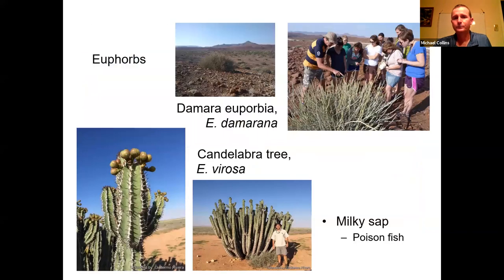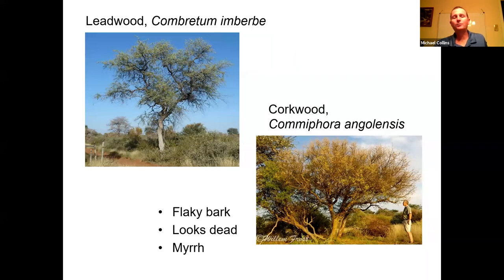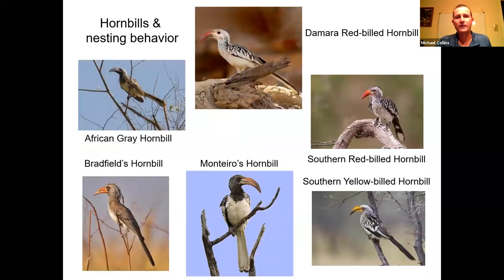Okay. All right, let's see, corkwood. Leadwood, I just put on here because this is another species that's used for different artwork and things like this. It's called leadwood because it sinks in water. So it's a very heavy, dense wood.